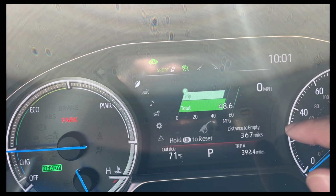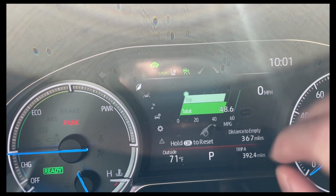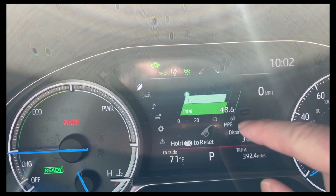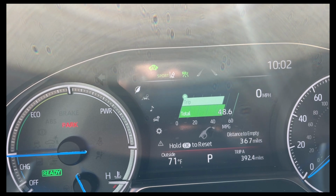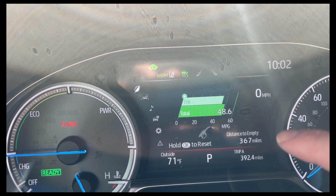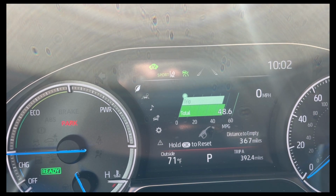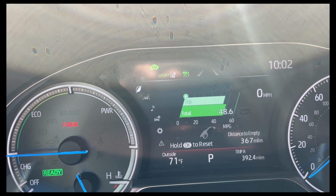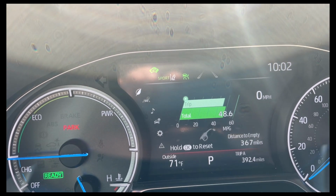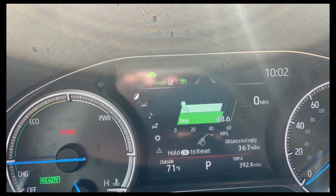I don't know if maybe the whole trip was just downhill or something, but even in sport mode with EV on, I got just shy of 50 miles per gallon. I mean, come on, right? Now I will check back in after driving the other way because that's the only way to truly know what it'll be. So I'm not gonna reset this trip and we are going to see what I'm at, but holy heck, if this is really getting around 50 miles per gallon, not even on eco mode, that's pretty cool.